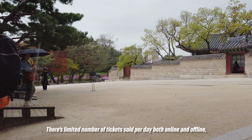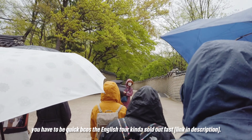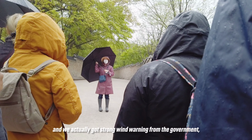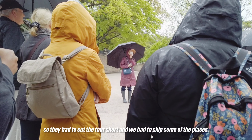There's a limited number of tickets sold per day, both online and offline. And for online, it's actually open for reservation 6 days in advance. So you have to be quick because the English tour sold out fast. As you can see, it's raining pretty heavily and we actually got a strong wind warning from the government. So they had to cut the tour short and we had to skip some of the places.